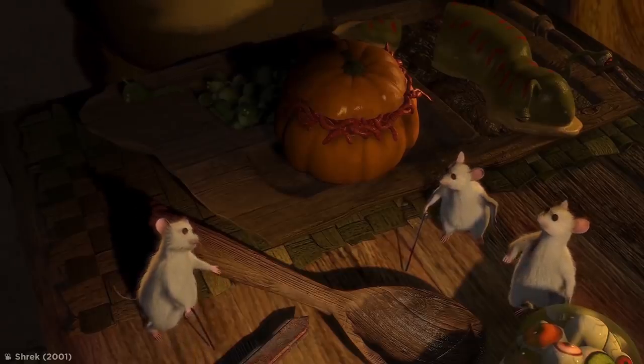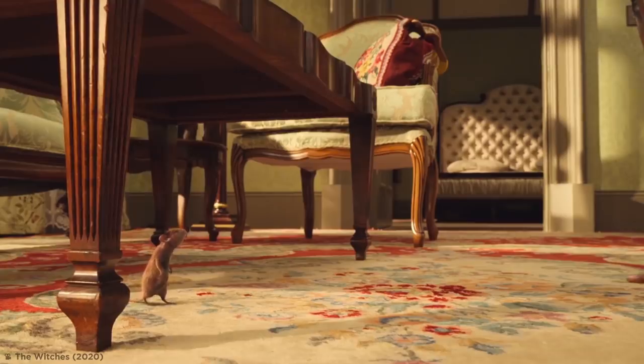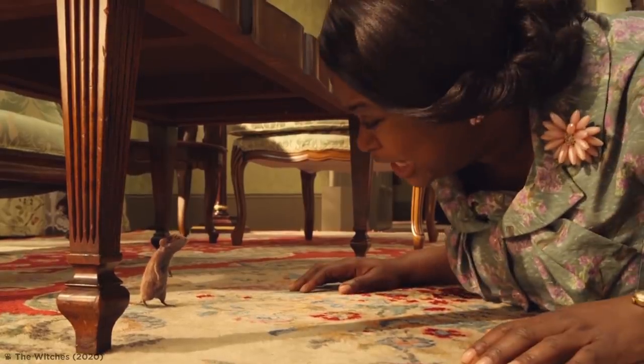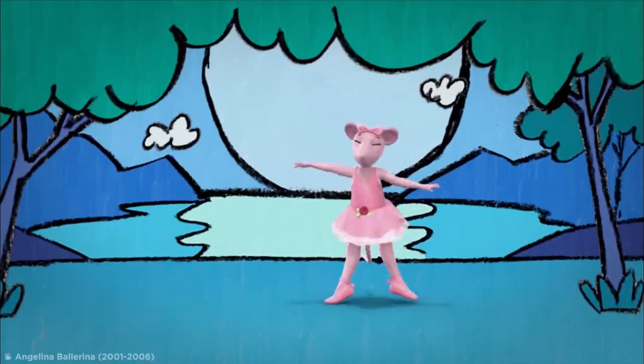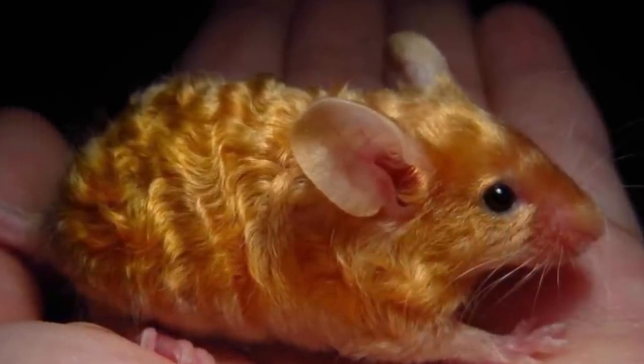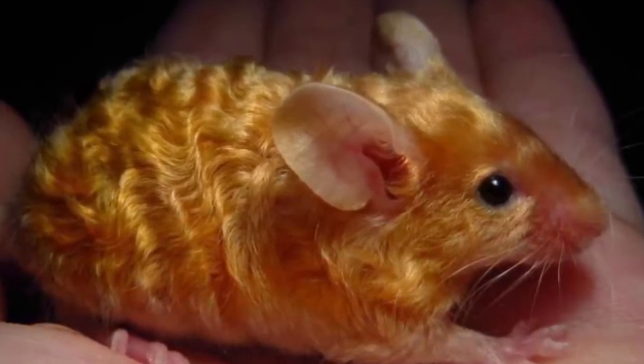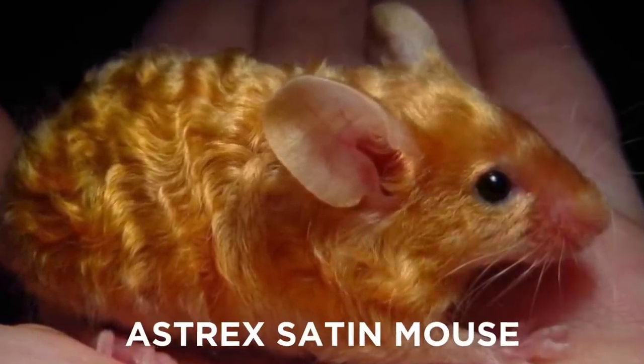Mice are far from everyone's favorite animals, but not all rodents are pests. In fact, it might surprise you to learn that some can even be, dare I say, beautiful. On first glance, it might seem like this mouse is just a fancy, realistic-looking toy, but it's actually a living species known as the Astrex satin mouse.